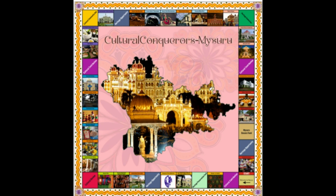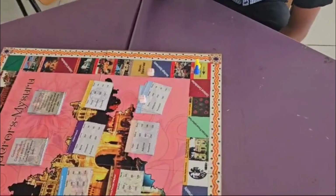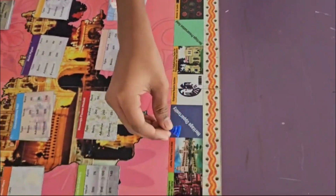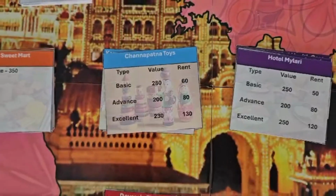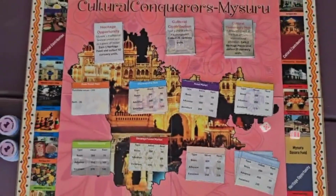The goal is to earn 35 heritage points by exploring Mysore's cultural sites, upgrading properties, and completing challenges. Players roll dice to move around the board, landing on properties, special squares, or drawing cards. If you land on an unknown property, you can buy it. If another player owns it, you pay rent. Upgrading properties is key. Owning all three properties in a color group lets you upgrade them, earning points.